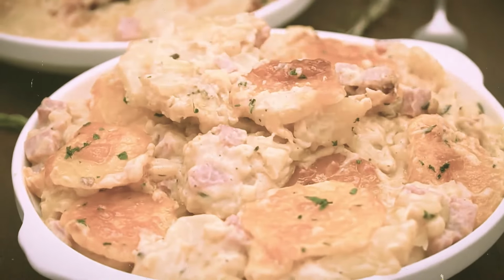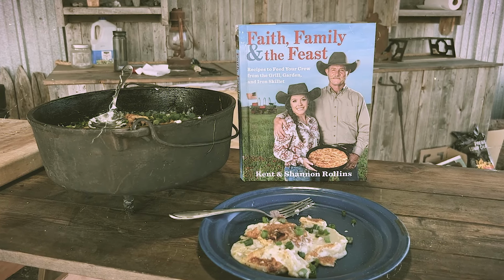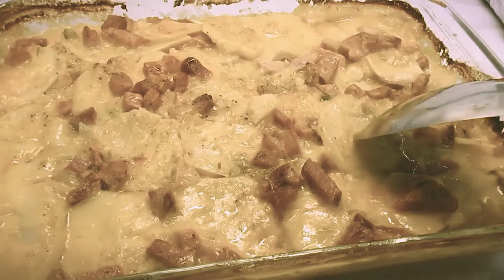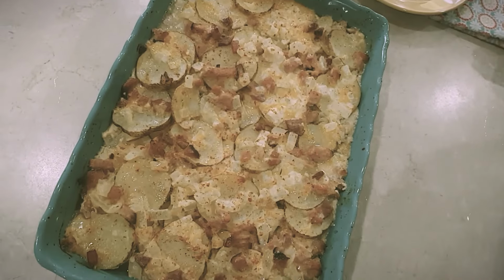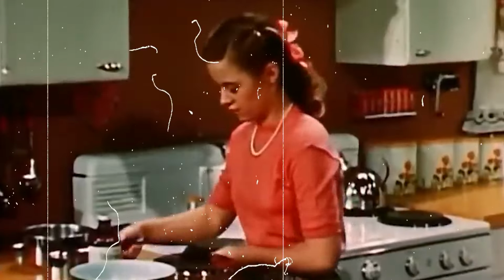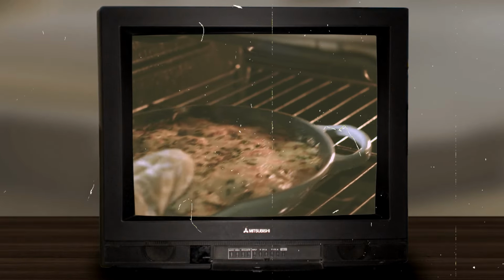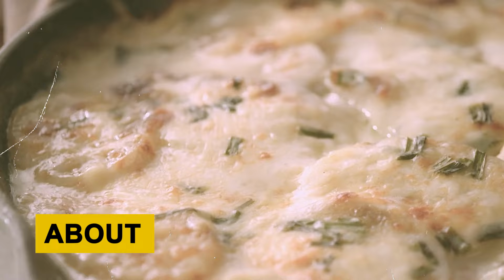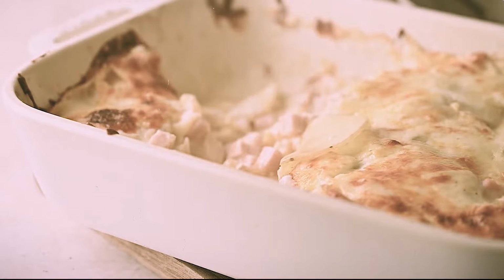feel indulgent. Served with canned green beans or a simple salad, scalloped potatoes with ham wasn't just dinner. It was the definition of home cooking. It warmed the kitchen, filled the bellies, and turned leftovers into something everyone looked forward to. For many, it was a weeknight classic, a cozy reminder that the best meals weren't about abundance, but about cleverness.